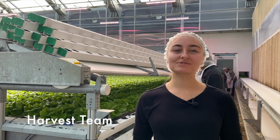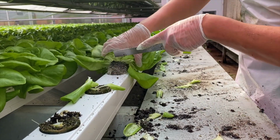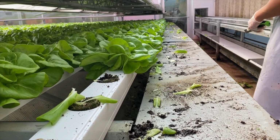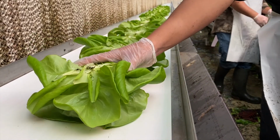The far end of the greenhouse is where the mature lettuce is ready to be harvested for packaging. Each head of lettuce is hand harvested, allowing each product to undergo a quality control check. Any unusable parts of the head are then separated out to be recycled.